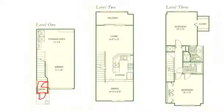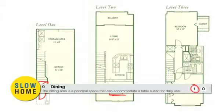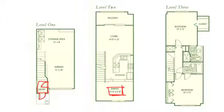What about dining? Well, I think the dining space is actually really good. It's a really well-proportioned space, and I kind of like the long, narrow shape of it and the relationship to the window. And it's an effective way of dealing with the circulation around the stair. It's maybe getting a little narrow at 8 feet 8 inches, but I think that's all right.